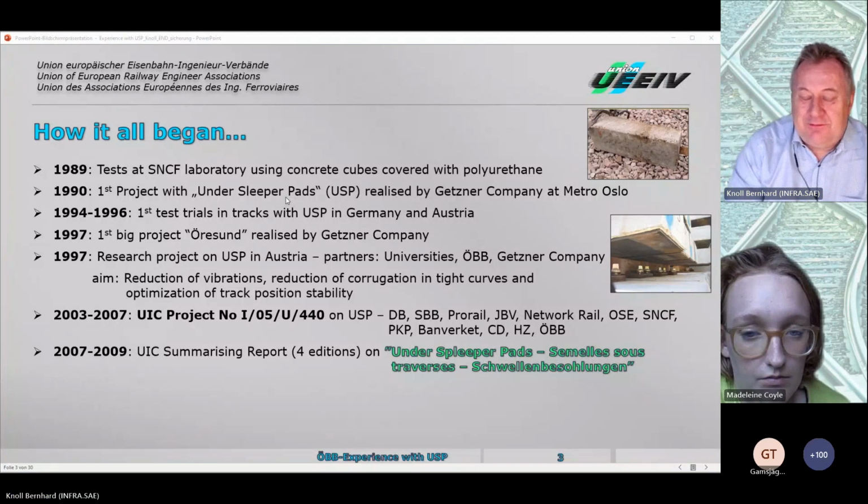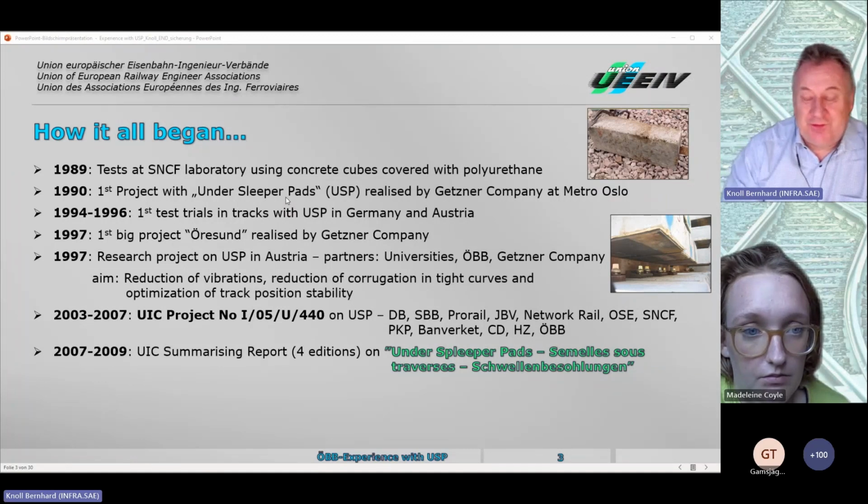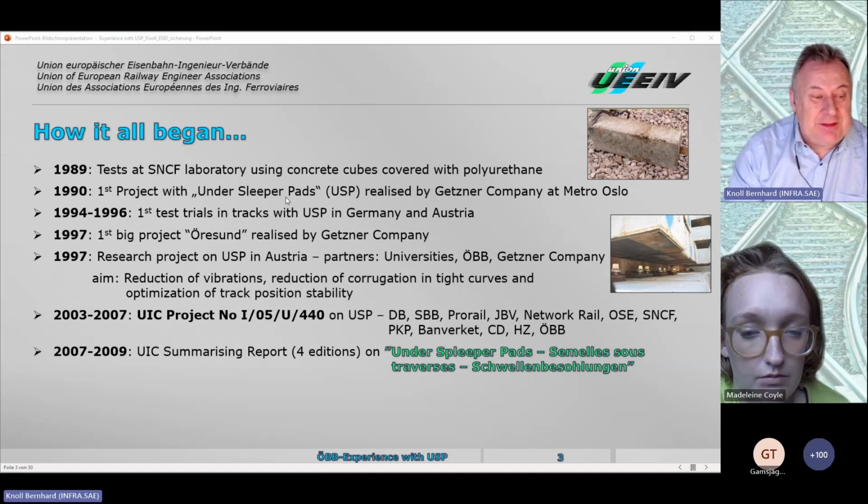It resulted in a more or less summarizing report which was published in the years 2007 until 2009. There were almost 4 editions. The paper was called Under Sleeper Pads, and I think it's still available on the net.